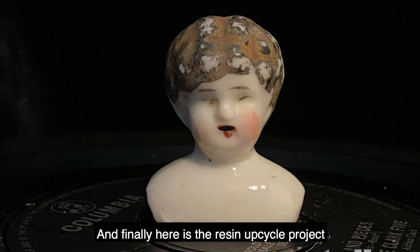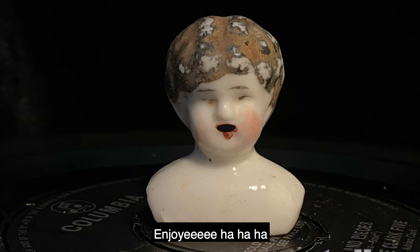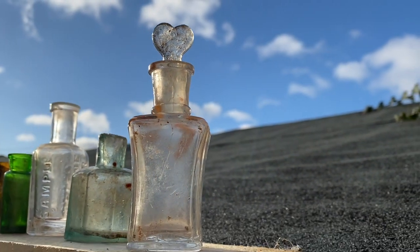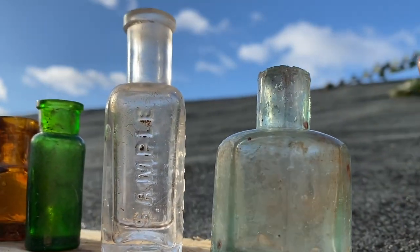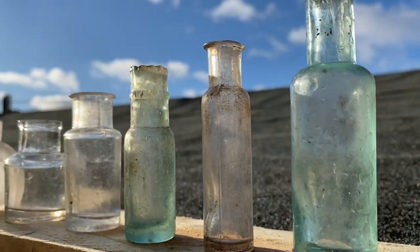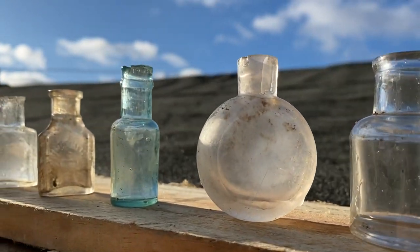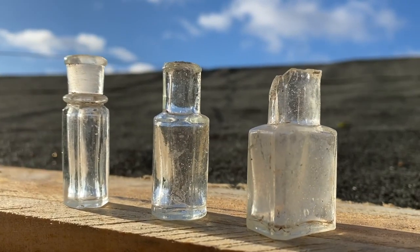And finally, here is the resin upcycle project that Si made using the miniature bottles from the dump. Enjoy! Yes, thank you, little doll. And as you can see here, we found loads of smaller perfumes and tiny little medicine bottles. They're so tactile and dainty. So I really wanted to come up with a cool way of presenting these bottles, something a bit different and using my newfound love of resin. So let me select a few bottles and show you what I've done.